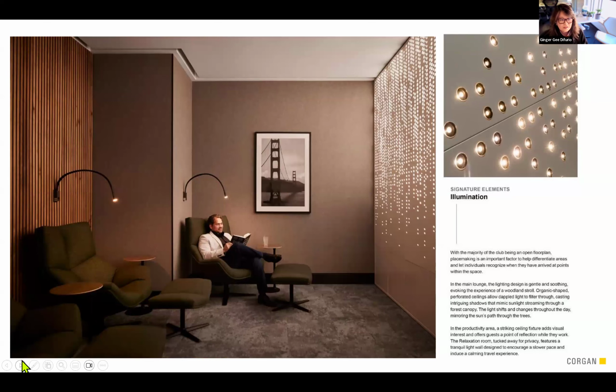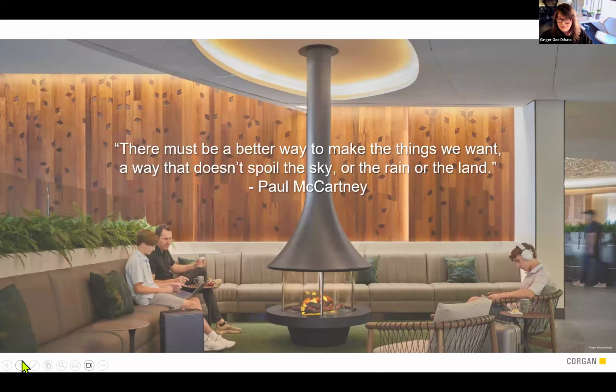And just very quickly, additionally, there's a relaxation room that's tucked away and features a very tranquil light wall that's designed to encourage a slower pace and to induce a calming travel experience. And next.